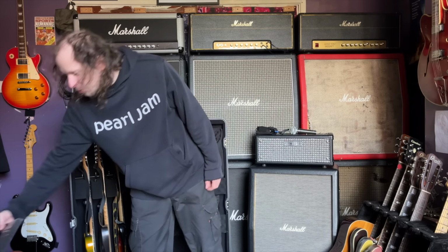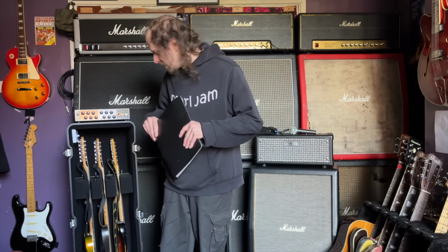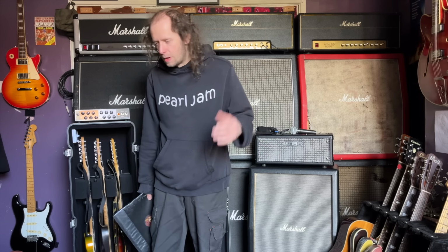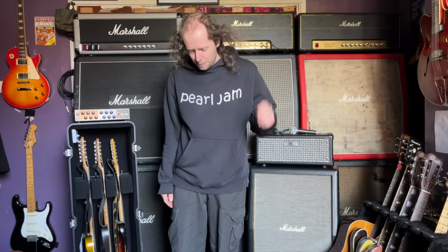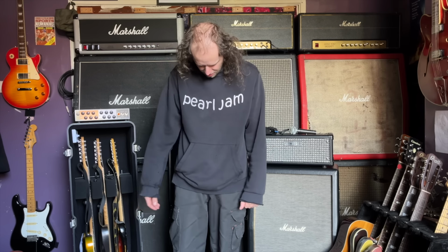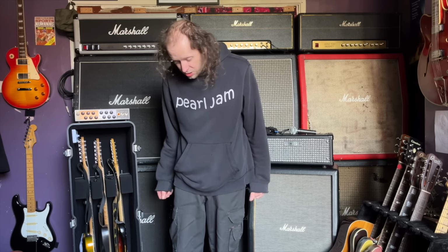Got me folder as well. That's got all the lyrics in it and stuff like that. Because I can't remember lyrics, I just struggle with that. Always have. I blame my dyslexia and stuff like that. Anyway, so let's talk about the pedal board now.